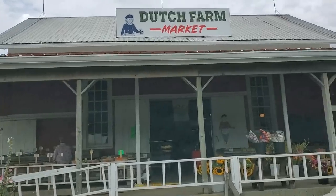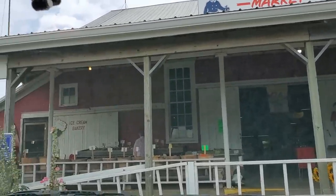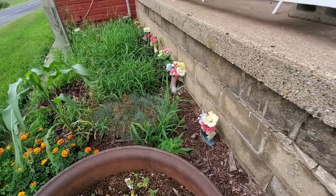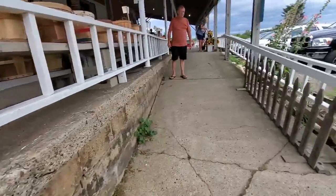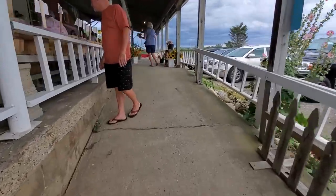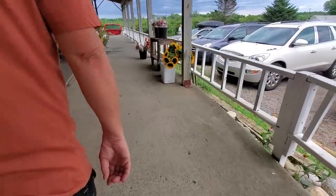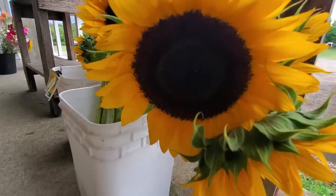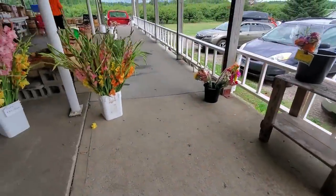Looks like they've got some fresh flowers too. Pretty. Ooh, ice cream and bakery. That's cute. They got little rubber boots with little fake flowers in them. Yeah, look at all the flowers. Oh, pretty. Lots of flowers.